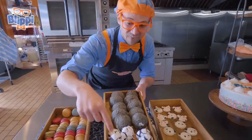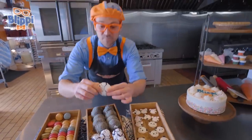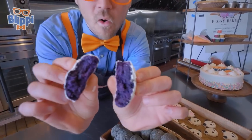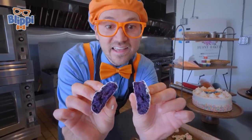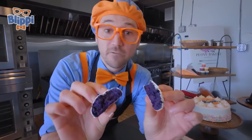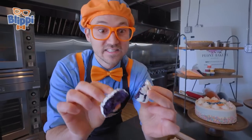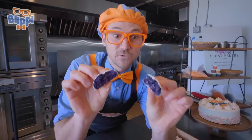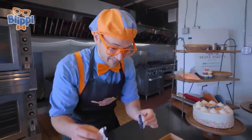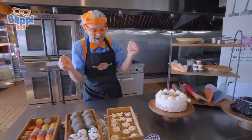Yum! Woo! And some ube cookies. Yum! Check these out. Open these up. Wow, what color is that? Yeah, the color purple. Yeah, there's no food coloring in this. That is the color of the food that was added into this cookie. That's so cool. Okay, we'll put that right there for me to eat later.